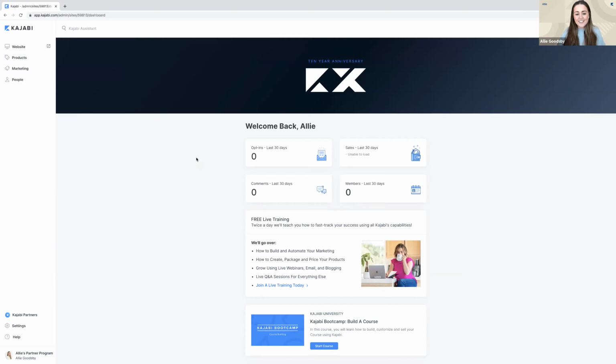So cool. This is Kajabi. You can see here, this is just our main dashboard. We have a lot going on here. It is our 10-year anniversary this month. Or actually, it was last month in October. I can't believe it's November already. But 10-year anniversary of Kajabi. So we have been around for quite a while, which is something kind of fun, just a little insider tip.